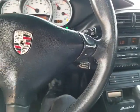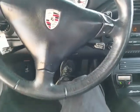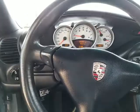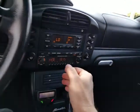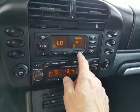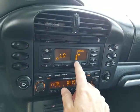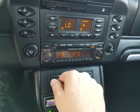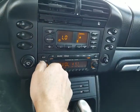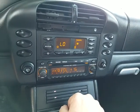The car starts up and runs very well. AC's on right now, blowing cold, and that blows nice and cold. Radio sounds good.